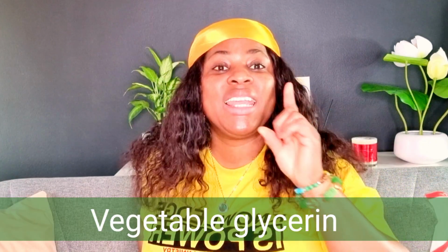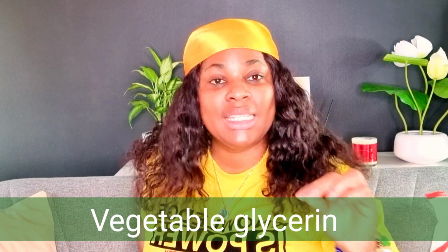So the easiest humectant that you can get on Amazon, you can even get it in your country, is vegetable glycerin. Get vegetable glycerin and you are good to go. You can use it for your shampoo, your face wash, your body wash, and other products as well, conditioner, creams, whatever. So get a vegetable glycerin as a humectant.